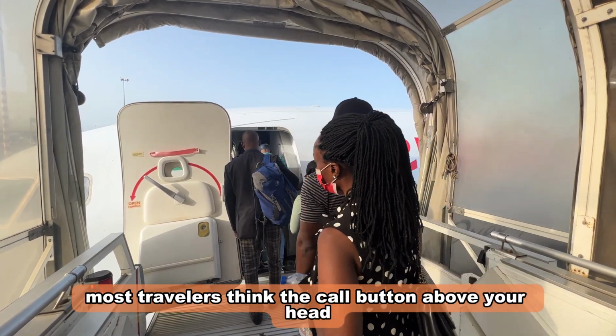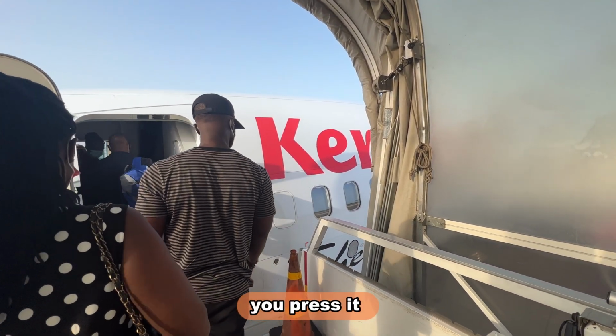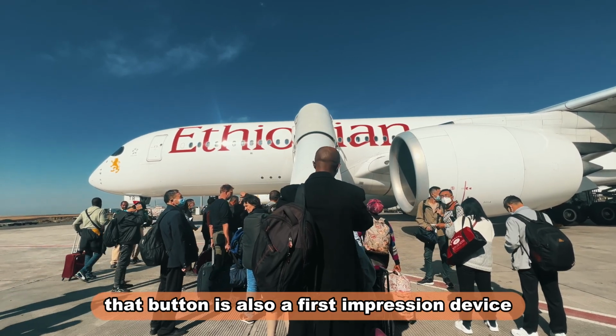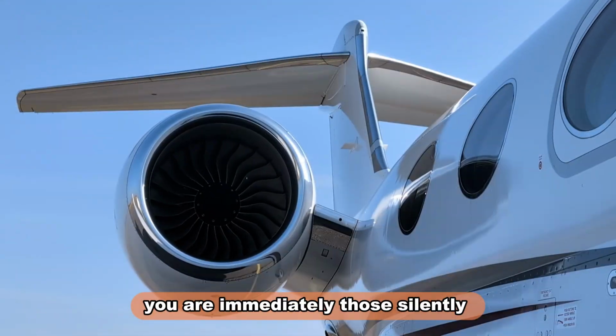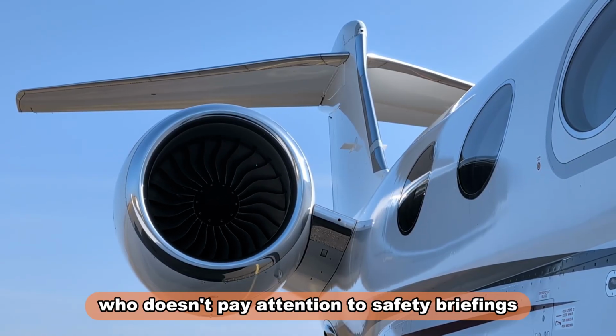Most travelers think the call button above your head has one simple function: to call a flight attendant. You press it, they come. But here's the crew's secret. That button is also a first impression device. When you press it during a critical time, like takeoff, landing, or severe turbulence, you are immediately, though silently, flagged as a passenger who doesn't pay attention to safety briefings.